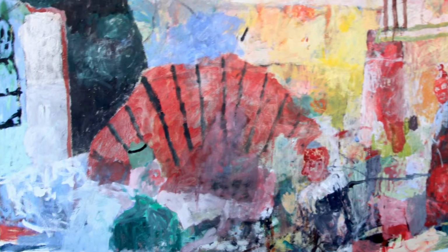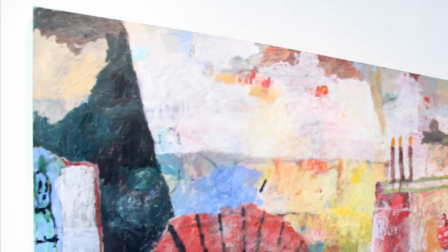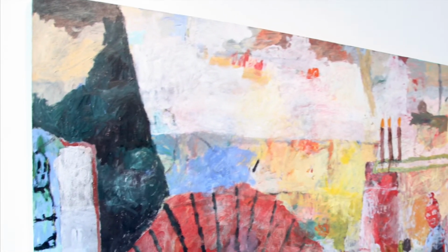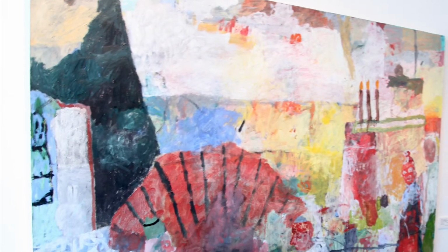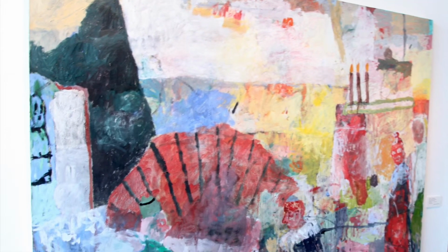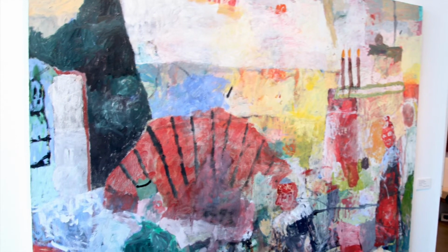If you're familiar with the Belgian painter James Ensor, I always find James Ensor in his work. This painting in particular, I like the sort of lost and found in it. It's just a very interesting, not abstract painting.